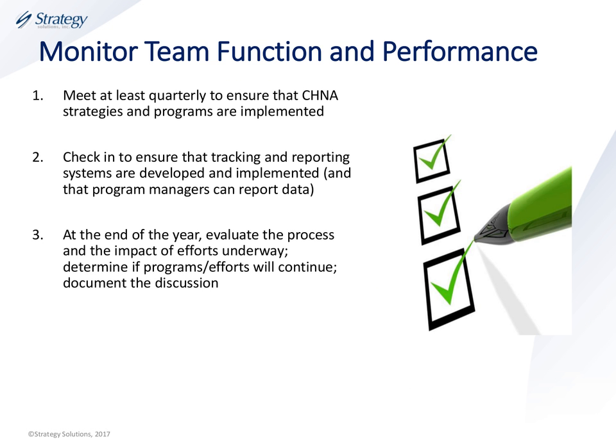Monitor your team function and performance. That's why we suggest meeting quarterly, because you always have that one department that you just have to nag and nag to get the information. But if you brought them together for a 30-minute meeting by department to say, hey, what have you done? Or send me the stuff in advance and let's talk about it, it really kind of gets them in the habit of saying, oh, our quarter's ended, I better get those numbers to Susan. Check to ensure that the tracking and reporting systems are developed and implemented. Again, that's where an informatics person can help you with that.